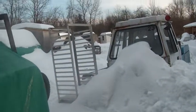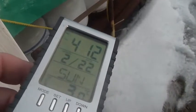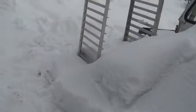So you can see it's 41 degrees, still a winter wonderland here, and it's about 4:15, make that 4:30. It is February 22nd, Sunday, 3 degrees Celsius. When I get a little warm weather, I kind of like to go through the Horde and make sure everything's still alive and running. I prefer to charge batteries when it's over freezing. In my opinion, they take a charge better.